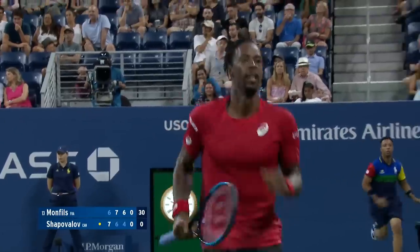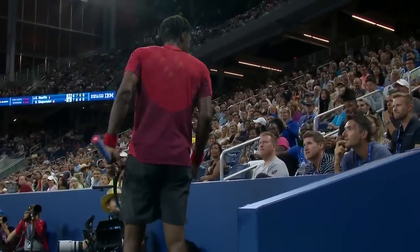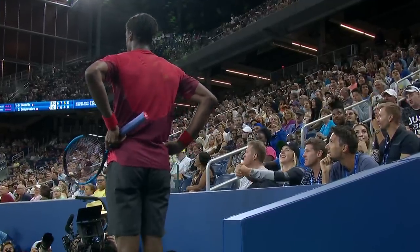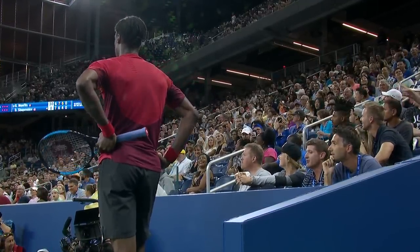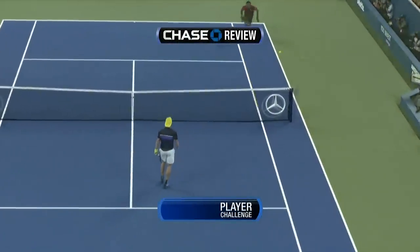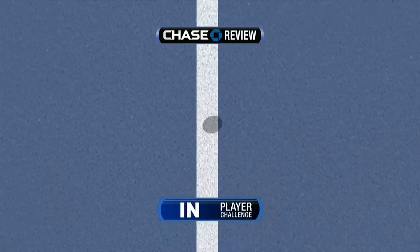Monfils challenging. Mr. Monfils challenging the court, standing up at the other side of the court, the left far side, saying hello to his coach, asking if it was in or not. The umpire taking a quick look at it. And then wondering, are you going to go back over there, or what are we doing here? It was in fact in.